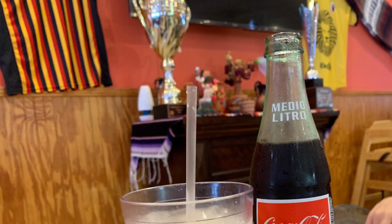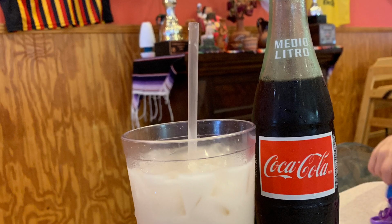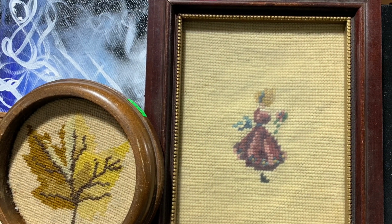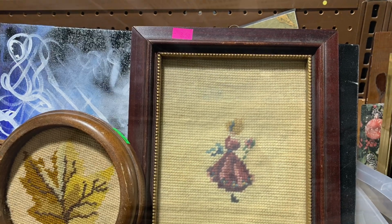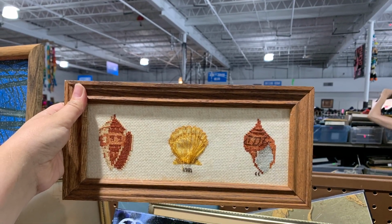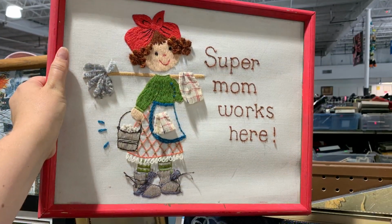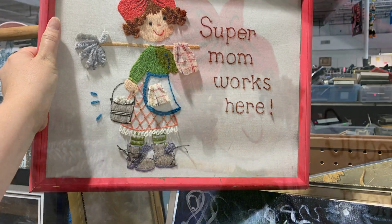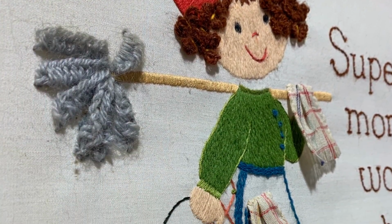We went and got Mexican food for lunch, and then we headed to the thrift store that's attached to the scrap exchange and found these pieces all framed and in various need of cleaning and rehoming. Supermom works here. Look at the stitching on this. It is wonderful.